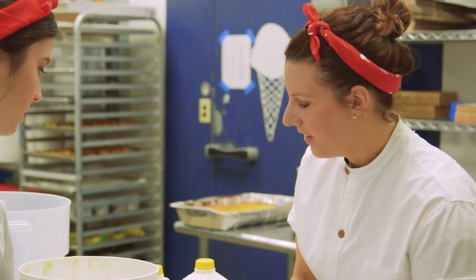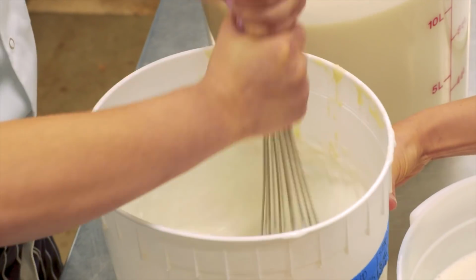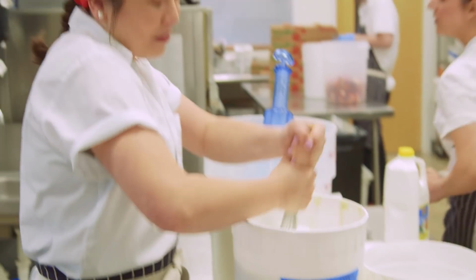So I'm gonna have you measure out the buttermilk. It's 5,000 grams. Okay. And so then we'll whisk it and then we'll do immersion blend on that. No shortcuts around here, so lots of love. I feel like I'm dancing.